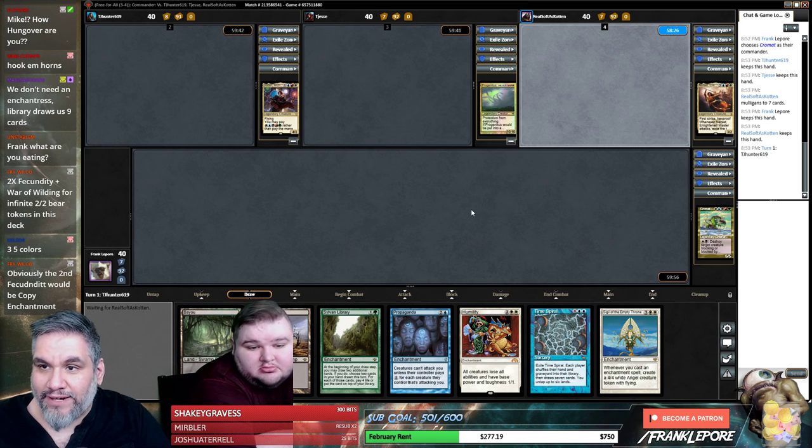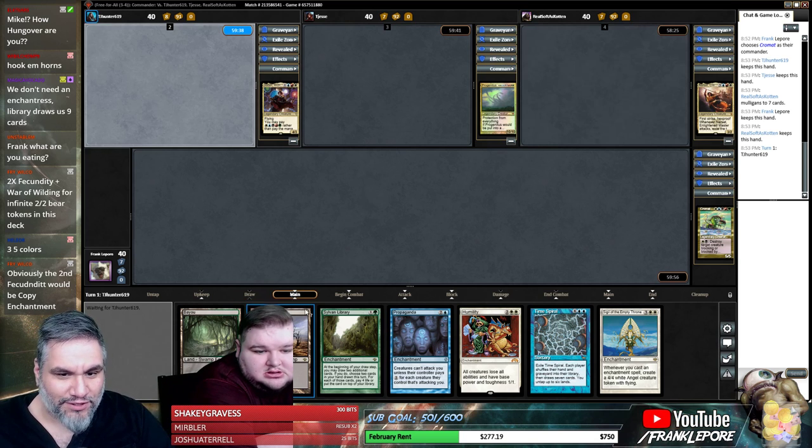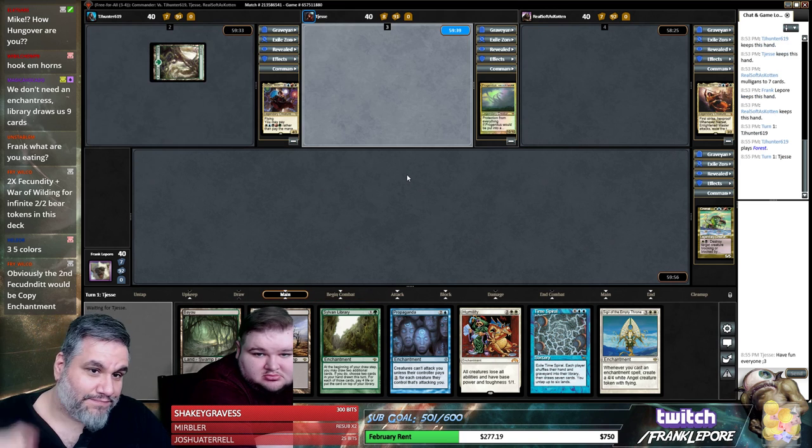All right, we did it, I think. Nope, we're still on real soft as cotton. There we go, we figured it out. I was worried Mitchell died. Two times Fecundity plus War of the Wildling for infinite. War of the Wildling? I don't even know what that is. They're on the other side of the wall.